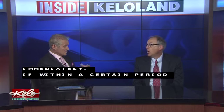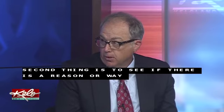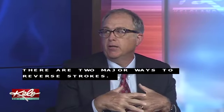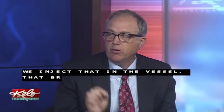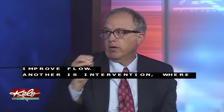Okay, and that's just some medication? It's a medication, so it varies. When it comes to stroke, the idea is first to identify, come in, get identified. The second thing is to see if there's a way to reverse it. There are two major ways to reverse strokes. One would be TPA, which is a clot buster. We inject that in the vessel, and that breaks up the clot and can improve flow. Another is intervention, where we go in with a catheter through the groin or the wrist, grab the clot and pull it out of the body.